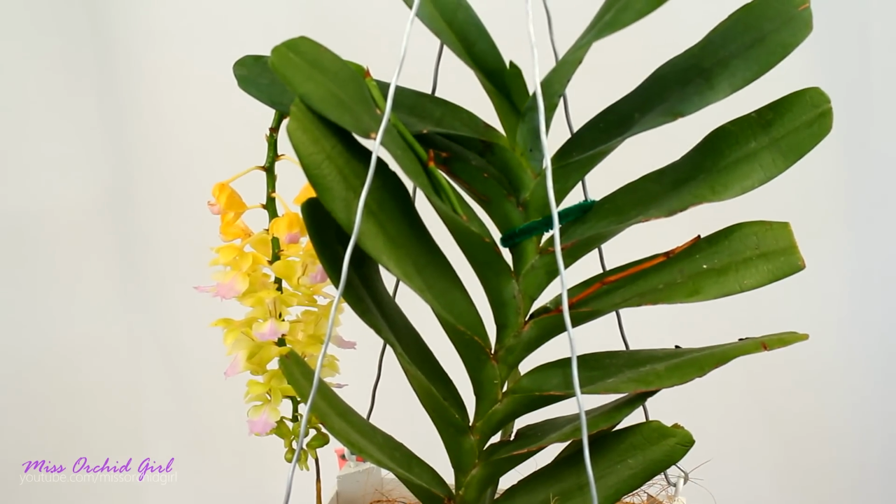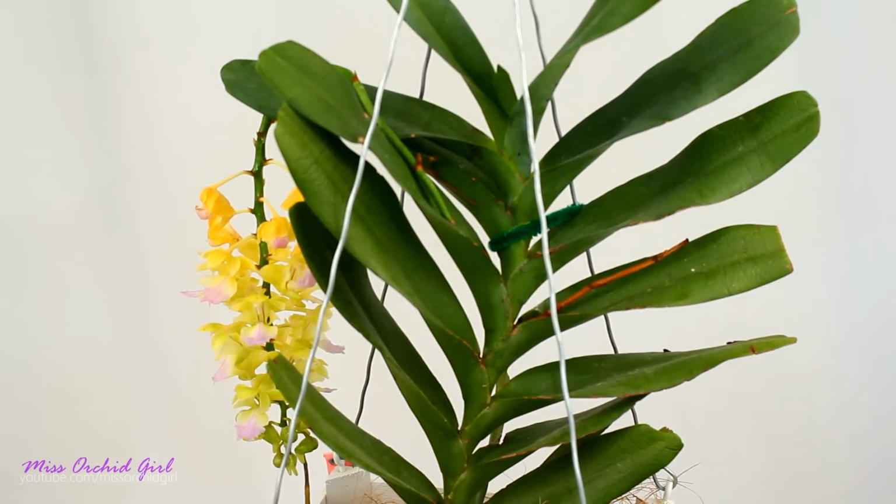Aerides orchids are actually fragrant, if I'm not mistaken, all of them. If there is a species or two which is not fragrant, there might be, but most of the ones that we find in cultivation, they are fragrant. And as people suggest, this is not the most fragrant Aerides. The odorata should be the most fragrant, so you can imagine how curious I am about that one too.